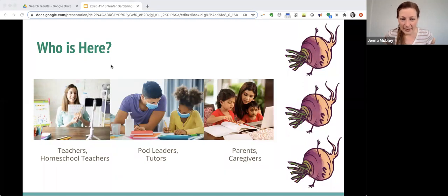Well, we have lots of school gardens. That's great. A couple of school teachers without gardens. Some home yards, some home gardens. Great. So I'm so glad to hear that so many of you are at school and have access to either school gardens or community gardens.